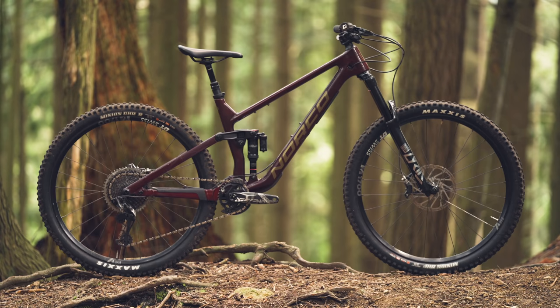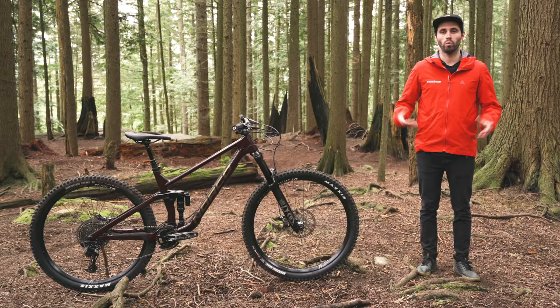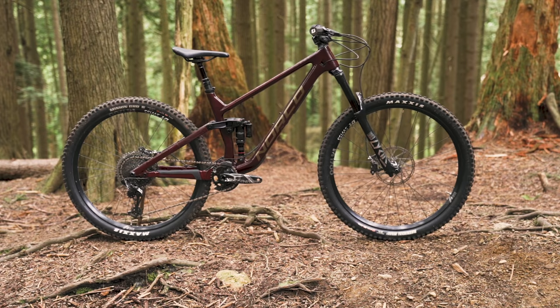So here's the Norco Sight. First released back in 2012, it was a 26-inch all-mountain bike. Shout out to 26-inch wheels, RIP. But since then, enduro racing has gained popularity, wheels have gotten bigger, and the all-mountain bike has changed a lot. Version 4.0 of the Sight is Norco's new take on the all-mountain bike.